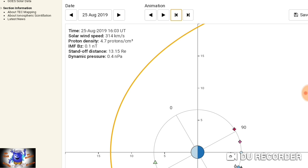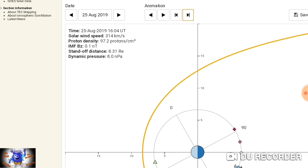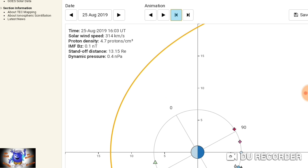But watch what happens. Watch that proton density as I go through. This is at 1600 UTC. Look at that. Now, I think even like a 5-year-old will understand that's a big difference. Okay, 4.7 proton density. That's per centimeter cubed. Okay, guys. They all use the same unit of measurement. That's what they use for the density here. Okay, all the models do. All the ones I show you guys anyway.